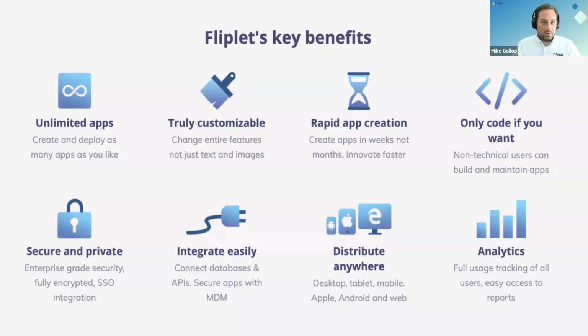So it needs to be a platform that is fast and anyone can do it. But of course, it needs to offer the ability to add additional code if you want it. You cannot have a platform that has any restrictions on where it can go. Obviously, secure, and able to integrate with existing systems.